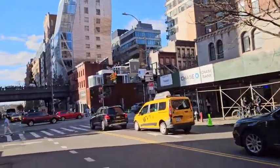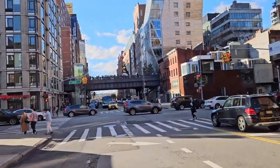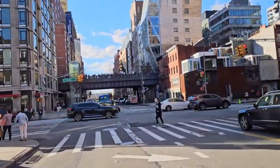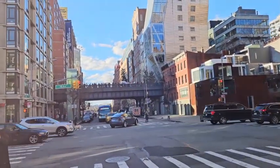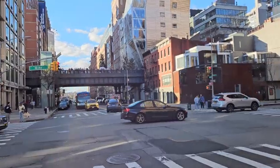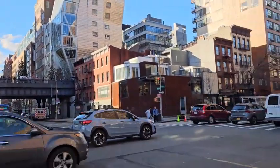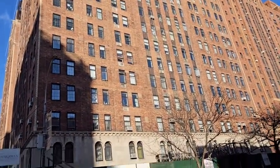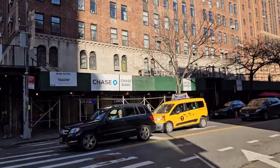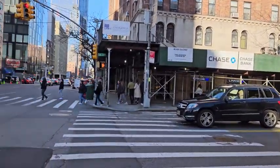So across 10th Avenue, you'll see the people on that walkway. That is a part of the High Line. So I'm going to cross the street so you can get a better view of the London Terrace Gardens. So the complex was designed by architects Farrar and Watmore.